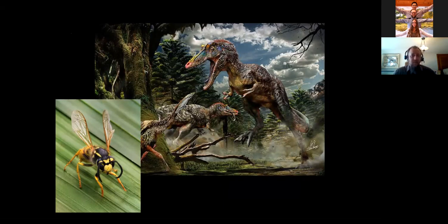At this time, most terrestrial forests were made up of conifers or cone-bearing trees, which use wind for pollination. This is also the time, however, that we see the rise in angiosperms or flowering plants, and they're successful by luring insects in to pollinate them by providing these yummy, nutritious packets of pollen and nectar.